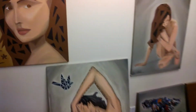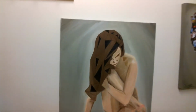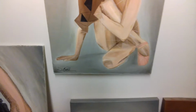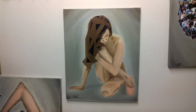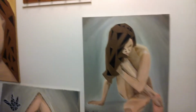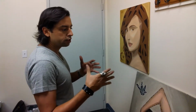Who is the subject? Did you work with real life models, or were you pulling from your own imagination? These are real life models. This one, especially that you're looking at, is an Italian ballerina who came over, and I took over 500 photos of her in different poses. I like that my work is so structured and stiff that she made it easy to cut. I like to cut my work into triangles.